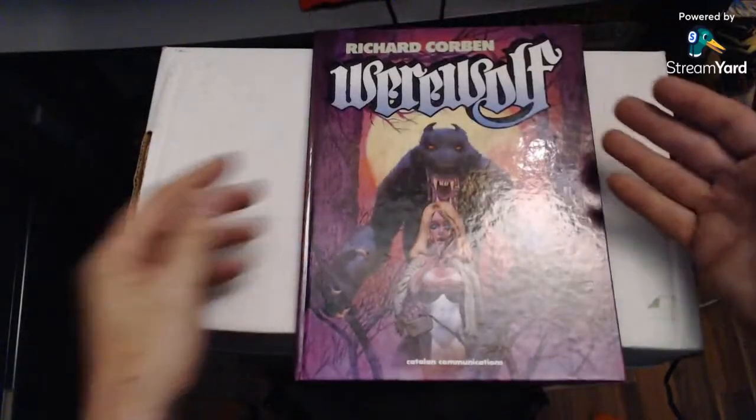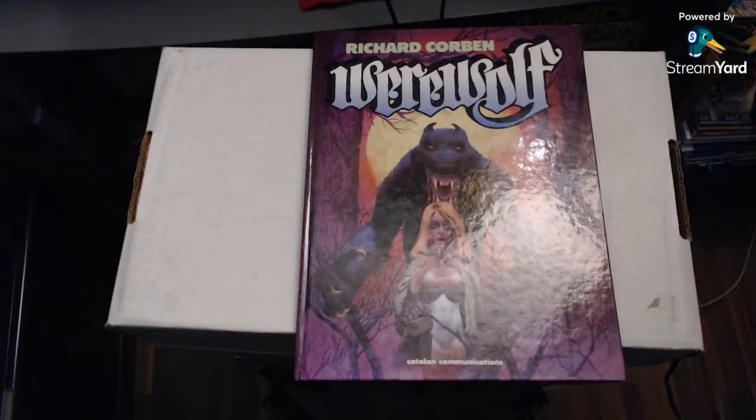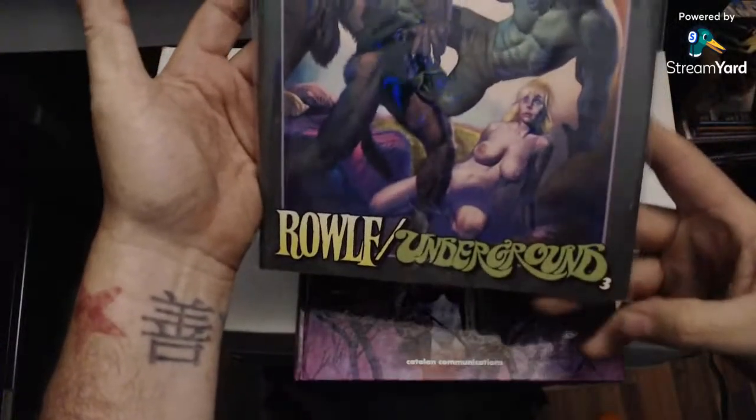I know that in this collection, he had the, where is it? There was the Underground series of books. Yeah. I think he had the first two from this Richard Corben Underground, the complete works of his Underground comics.